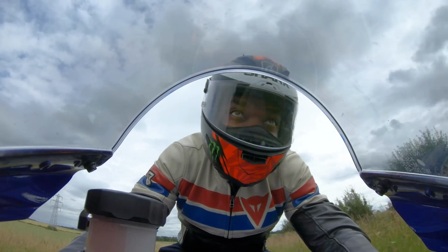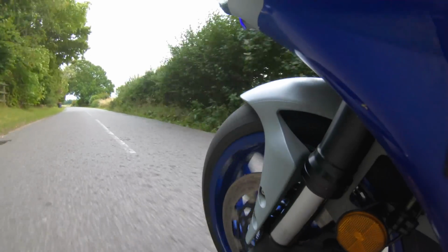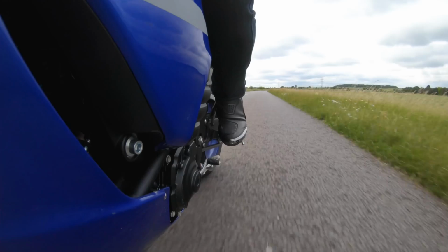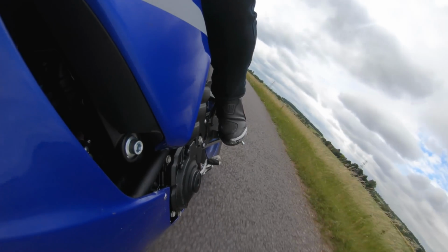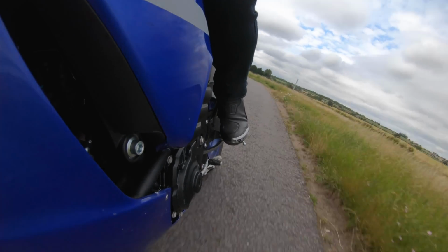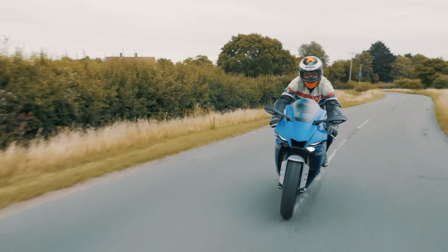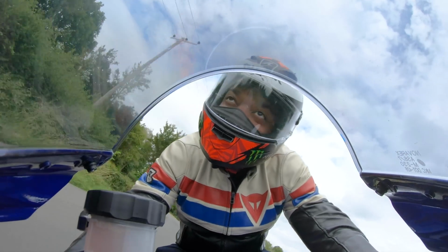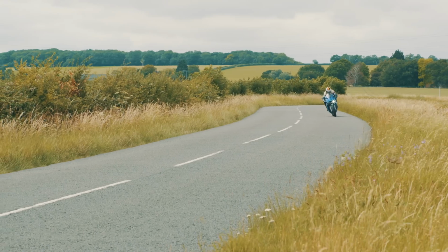They've improved the efficiency of the engine's combustion by using a more advanced combustion system with new cylinder heads and injectors and 4 catalytic converters. 4. This isn't a bike that's been designed to please the people. It's a bike that's been designed to please the people at the European Commission.